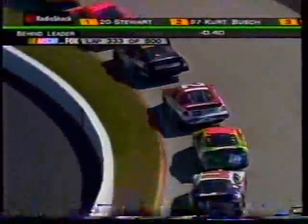We're back under green with 331 laps complete in the Advanced Auto Parts 500. Tony Stewart, Kurt Busch, Bobby Labonte, Mark Martin, Ricky Rudd, the top 5. Elliott Sadler 6th with Jason Leffler, Sterling Marlin, Casey Kahne, and Jeff Gordon are now the top 10. 5th place battle, Rudd, Sadler.